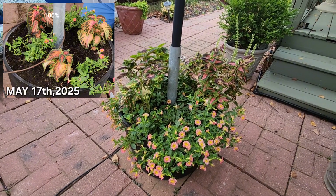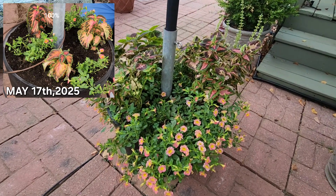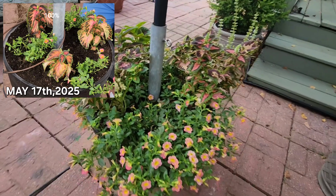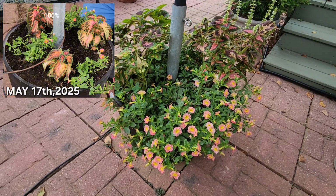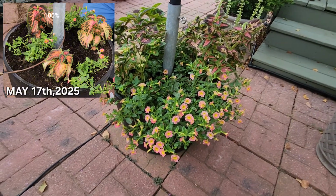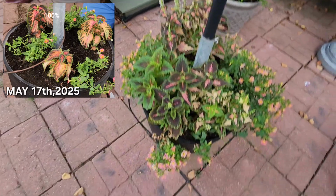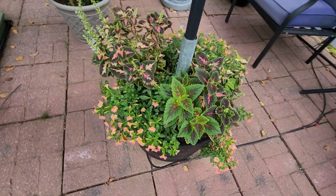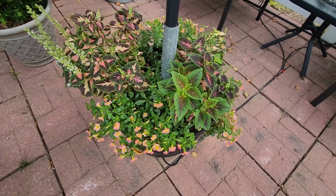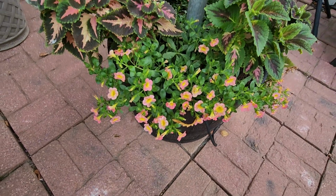Now I planted up just a couple of plants in this. I paired the coleus, which has that salmony pink color, with the Proven Winners Coral Sun Calibrachoa, or Million Bells as some people call it. And this mix has done very well. It has literally filled in this basket beautifully. And I think it's a beautiful mix. That Coral Sun is just beautiful, y'all.